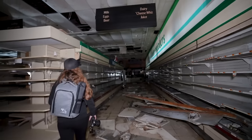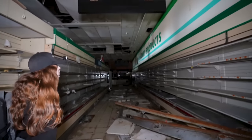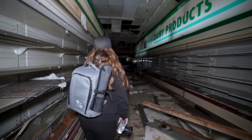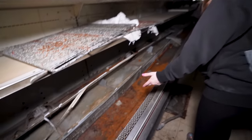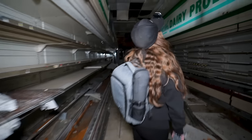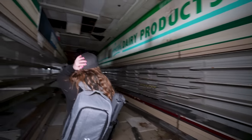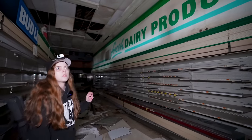This would have been where the milk, eggs, beer, dairy, cheese whiz, and juice would be down this aisle. Now, this place is really, really decayed and gross. I'm scared. I mean, there's crazy amounts of rust and just pieces of the ceiling all over the floor. It kind of looks apocalyptic. If there would be a horror movie in a grocery store, it would be this one.